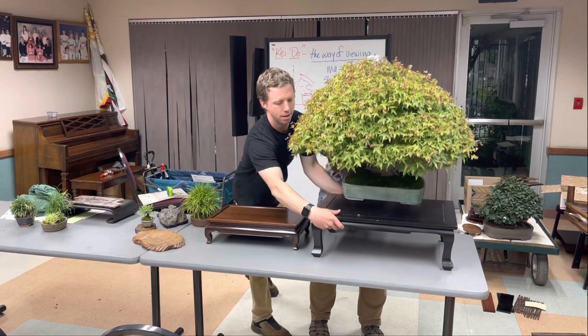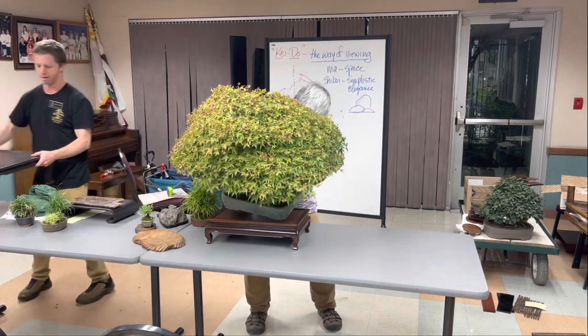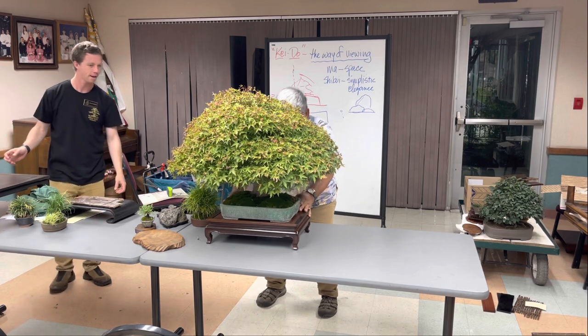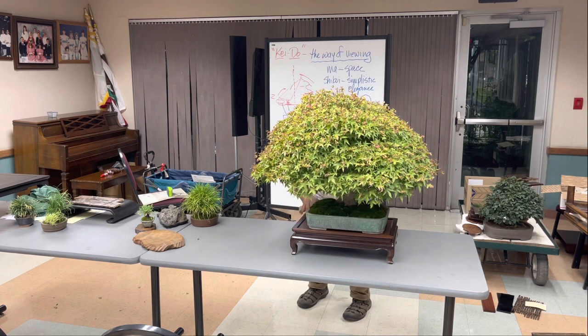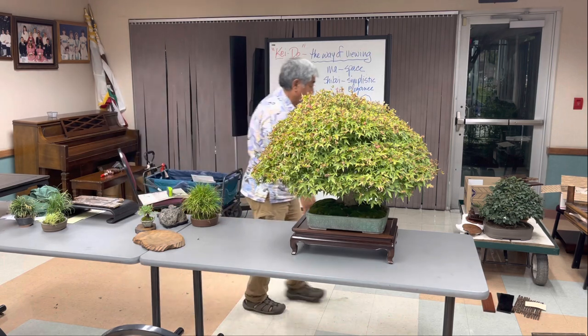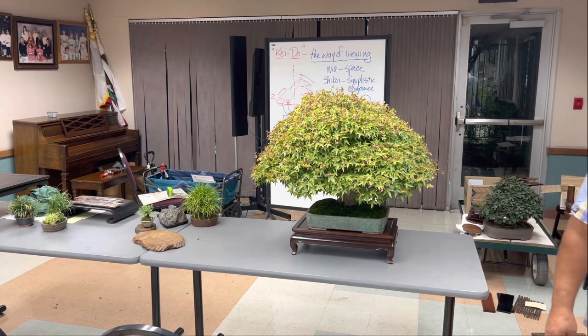So a winter silhouette, that fits. But when the leaf's out, it doesn't. I like that stand during the winter silhouette. It's much lighter in feel. This tree looks anchored to the earth that way. But once you have the leaf on, it's on the smaller stand, because it's almost top heavy on the big one.